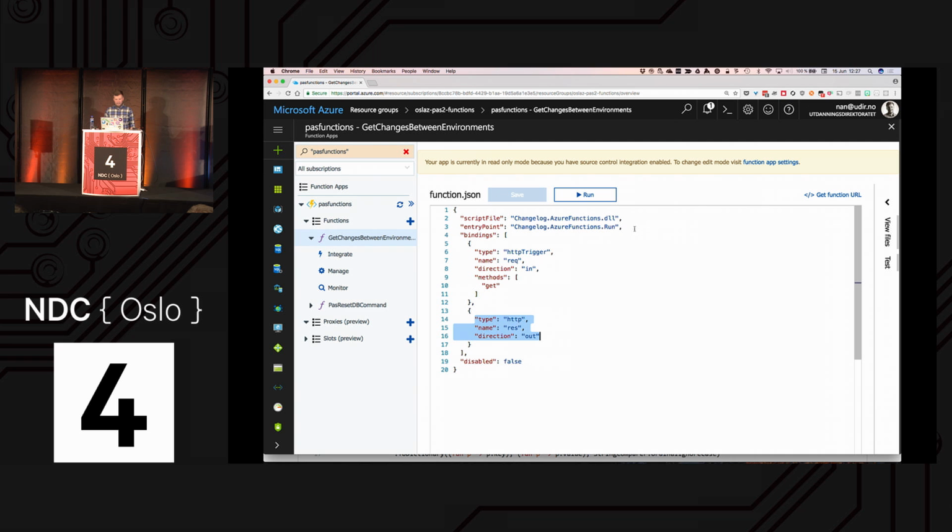But what you should notice here is that the reason I can't see the code is because before we deployed it, we compiled it to get compiler feedback. So basically we're saying we have a DLL which has a namespace with this run function I showed you just now, and run that. So I can't do too much here, and you see here it says your app is currently in read-only mode because you have source control integration enabled. So there's a lot of power in this tool they have here.